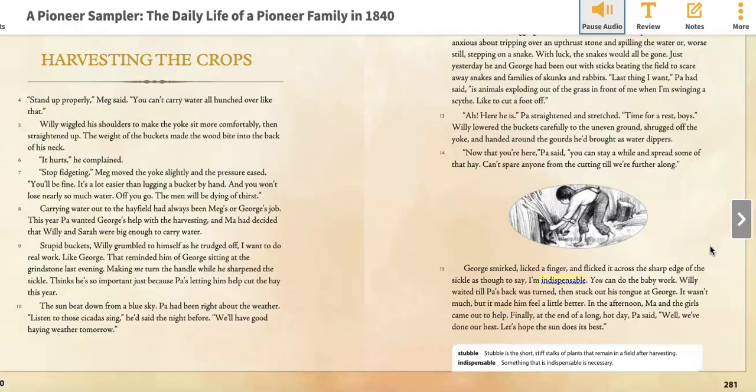Stubble. Stubble is the short, stiff stalks of plants that remain in a field after harvesting. Indispensable. Something that is indispensable is necessary.